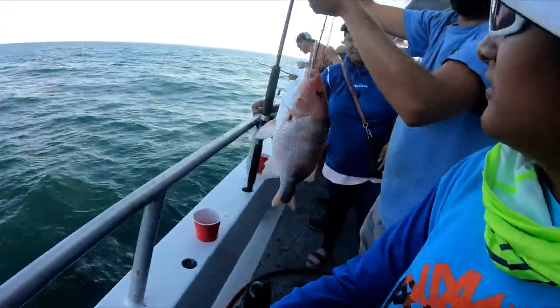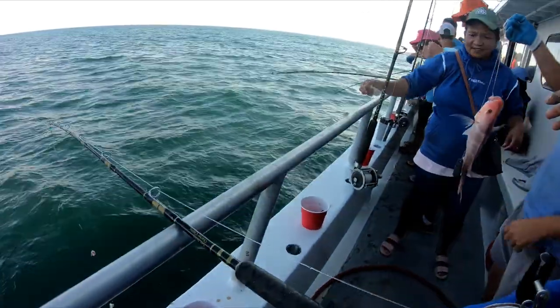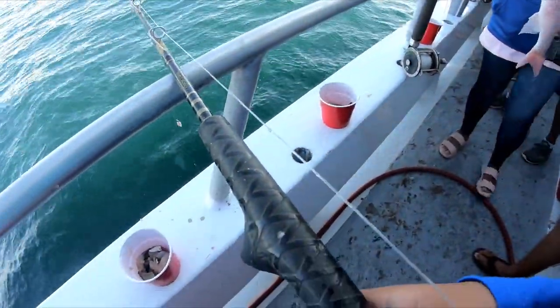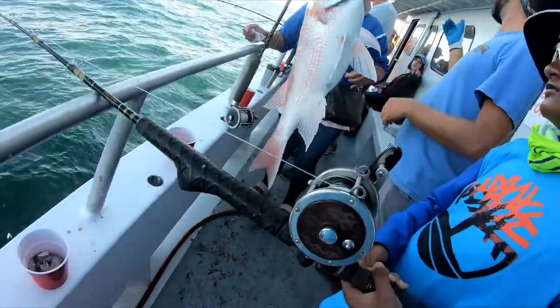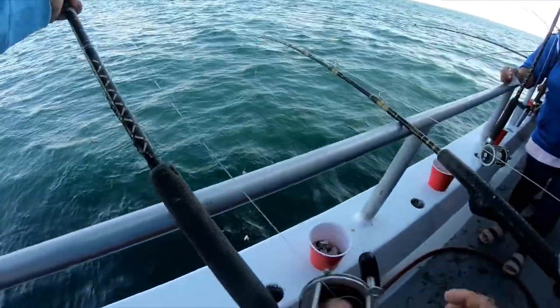Oh guys, I got it. Hold on. That snapper is out of sight. Yeah, hold it. Oh man, that's a good fish. Yeah, we're trying to keep vermilion snapper. Bryce, there's a few of them here. Okay, drop it, bro. You're down there. There's keepers. Come on, drop it.